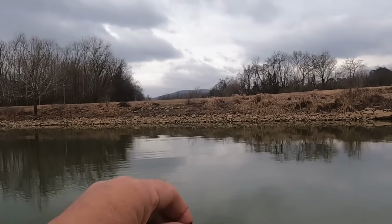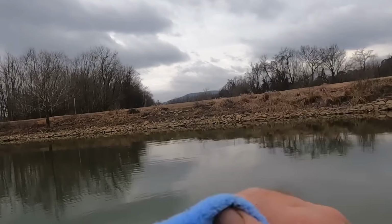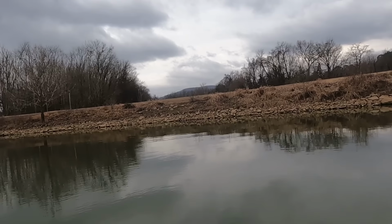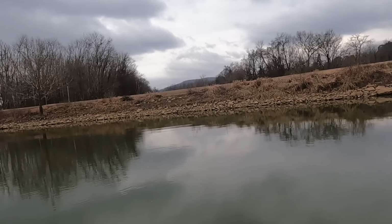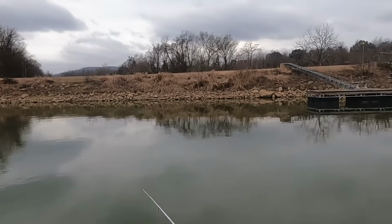Now I tell you what, you need to bring your rag with you when you do this. If you don't, you're gonna look like you've been digging ginseng or something. You're gonna have dirt. When you get done with this, you're gonna have dirt all up under your fingers, that's for sure.